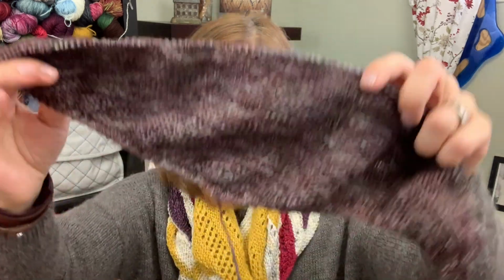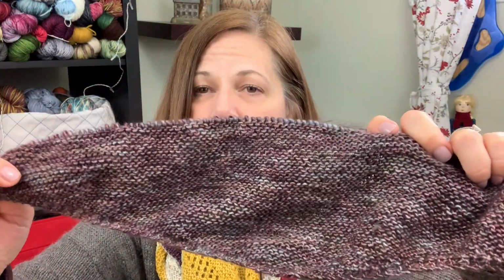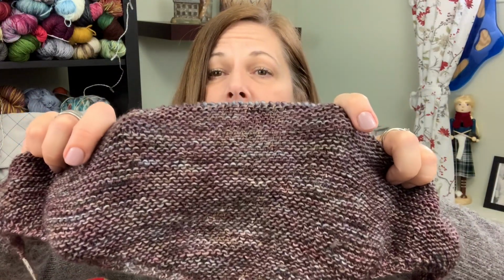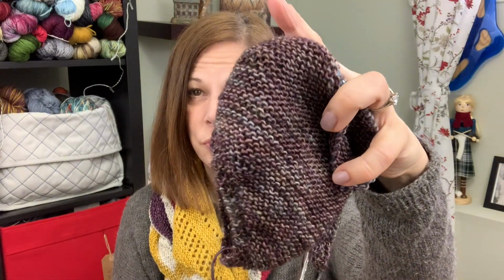So this is literally just, it's kind of like a smoky plum with some grays in there. Just straight up garter stitch. It's a nice yarn. It's single ply. I don't know what else to say about it. It's nice. Kind of got a funky color. Not funky, just sort of muted. So it should match most things. And it's just straight up garter stitch.